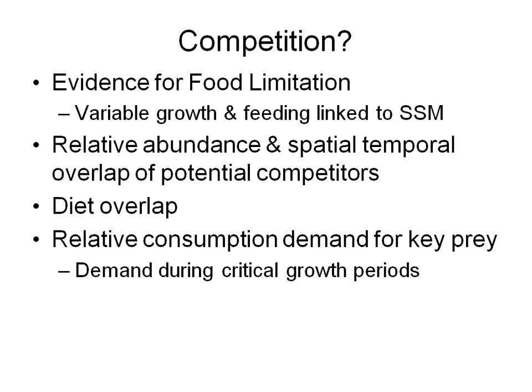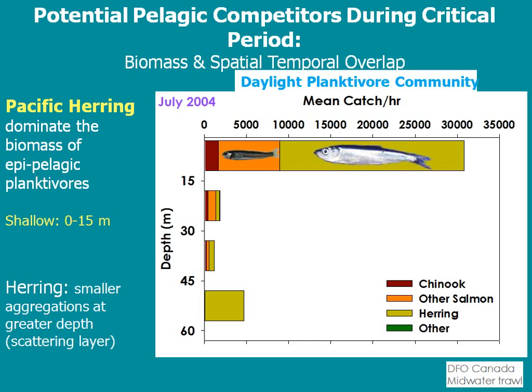And then we can also look at the relative consumption demand by different populations to get a sense for who's taking the most of these shared resources through time and space. And again, we have just opportunistic data, but we can use that as a way to direct our future thoughts. So, spatial and temporal overlap and relative abundance.